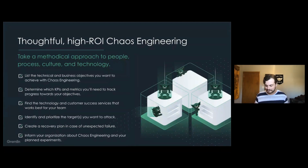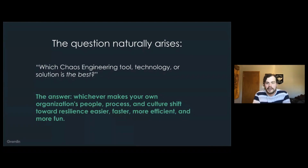and more reliable. And the question naturally arises, I mentioned technology earlier, right? Which chaos engineering tool, technology, or solution is the best? Now I mentioned I love product, right? And many times I've pitched the benefits of the product that I love the most. But the reality is, I'm not here to try and pitch a silver bullet solution to anybody, right? I have a coworker of mine who likes to talk about how you can't buy DevOps, right? And her point is, you can't just buy a tool and it fixes all the issues, right? It's much more than that. And I really believe it, right?